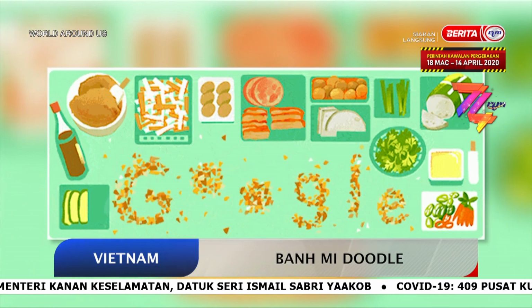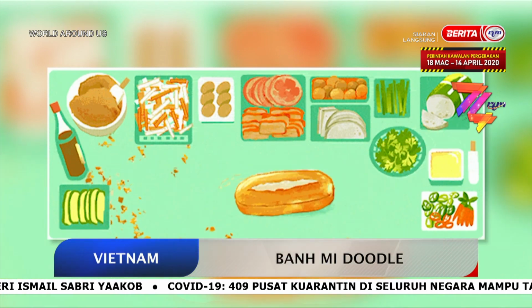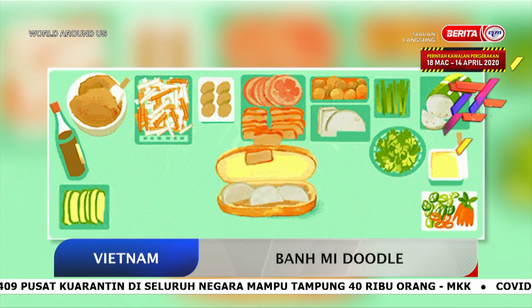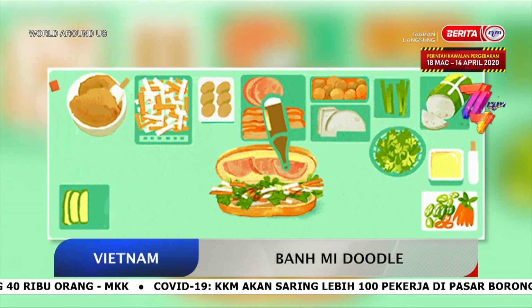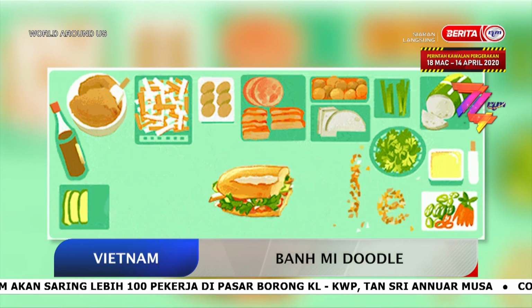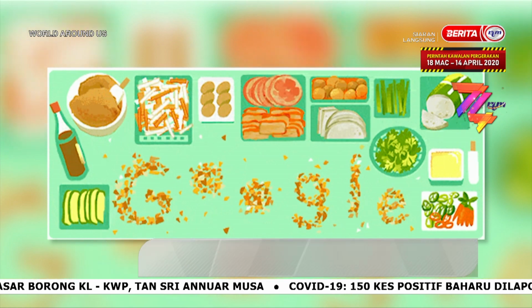Together with pho, banh mi is one of the prominent representatives of the rich cuisine of Vietnam that have conquered a large number of diners globally. The Vietnamese sandwich has been repeatedly recognized by international culinary experts and various media outlets as one of the top street foods in the world.